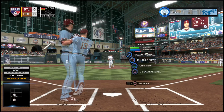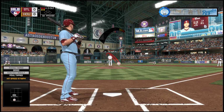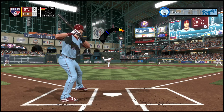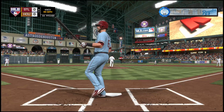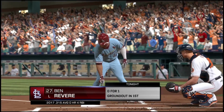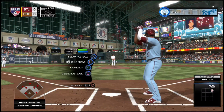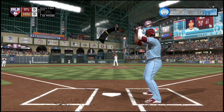Now he gets on top of one here and chops it foul right at home plate. Now a swing and a miss as he picks up another one. Make it 4 strikeouts already, and there's your first out for the Cardinals. Stepping in and ready for another shot, Ben Revere.